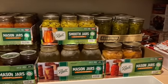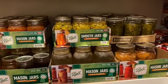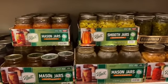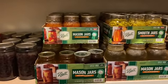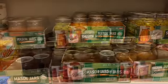We go through about a bag a week when we're making homemade calzones or pizzas. These jars of home canned goodies are apple pie filling, actually from last year. There's cowboy candy, pickled banana peppers, homemade chicken stock, and a variety of jams and jellies. We have peach preserves, fig preserves, honeysuckle jelly, all kinds of good stuff.